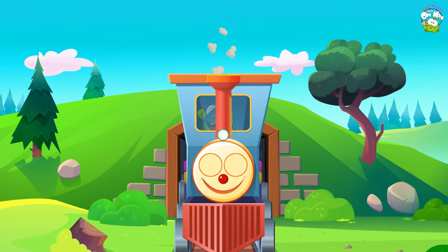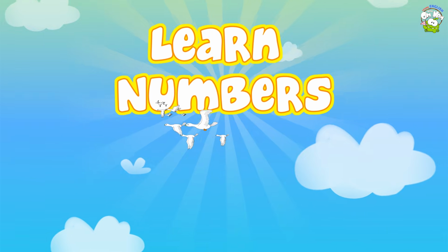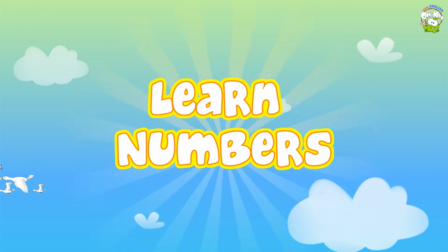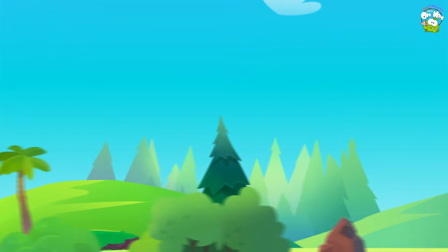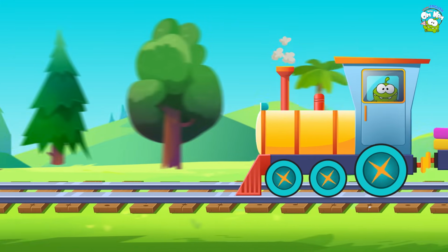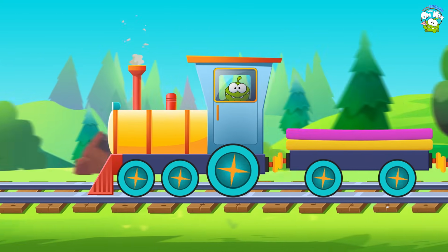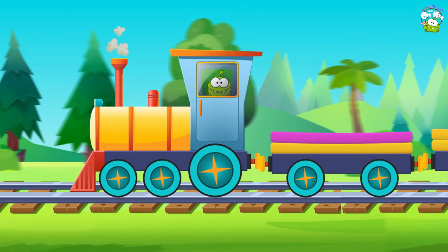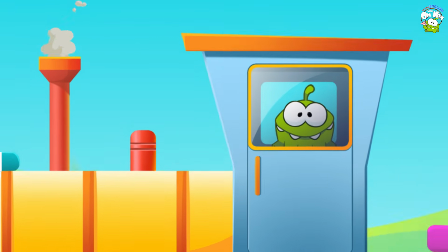Get ready to go on a train ride with Om Nom and learn numbers. Let's have a good time with Om Nom. Let's learn numbers with fruits. So come along and let's all count together.